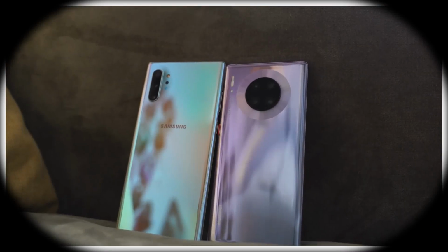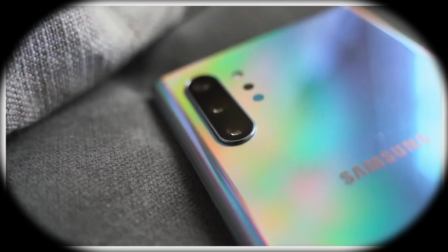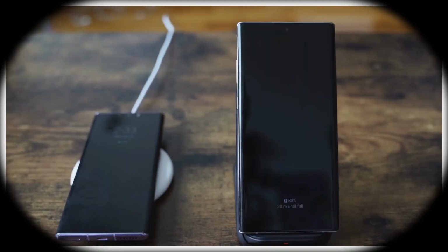Now, the battery sizes are different. You've got 4,500 milliamps for the Huawei, and you've got 4,300 milliamps for the Galaxy. Both of them have, of course, different chargers. Huawei has a 40 watt charger. The Galaxy has a 25 watt charger. In the end, the charging speeds are around the same. If you look at it, the Galaxy is at 1 hour 5 minutes with the 25 watts, while the Huawei is at 1 hour 3 minutes. So pretty close. If you use the 45 watt charger on the Galaxy, you will go under 60 minutes. Some people have done 55. I have done 60 minutes on that. So again, but you're spending extra money.